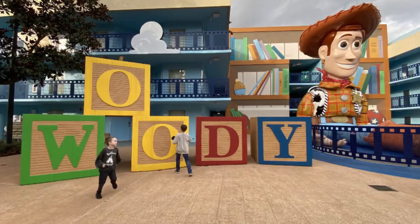Andy's room at the one hotel, is it Art of Movies, Art of Animation? No, movie, yeah, pop, no. I will have to put it on the screen. That is amazing. It's very, very similar to walking through Toy Story Land at Hollywood Studios, and it's absolutely free with your stay. So it's a really flipping cool thing to do on your day off.